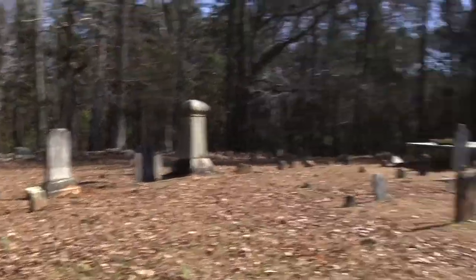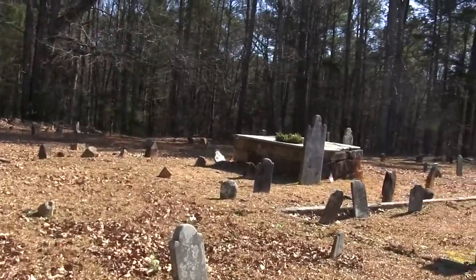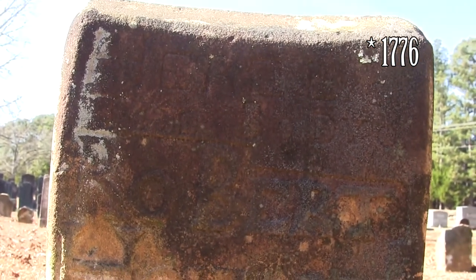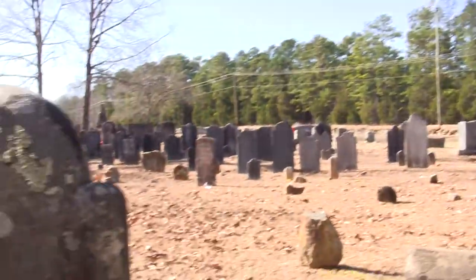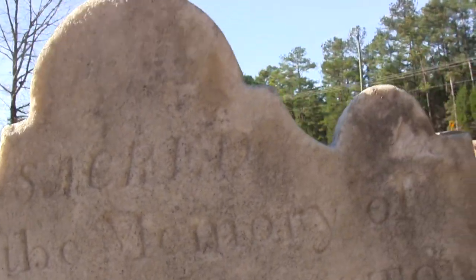Says age 86. I don't know. It's really hard. Definitely I see that. Robert Howard. 1770. It's unreadable. Elizabeth Johnston.